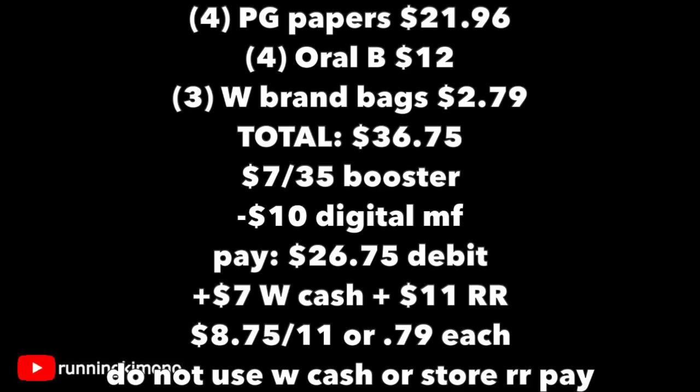So looking at the math for this, 4 of those P&G paper products at $5.49 for $21.96. 4 of those toothbrushes for $12, 3 of the Walgreens brand bags for $2.79, for a grand total of $36.75. You have your booster loaded, $10 in digitals melting off, 4 for the paper and 6 for the brushes. With your debit card, you're going to pay $26.75. Get back $7 in Walgreens cash for your booster, $11 in register rewards, 6 for Oral-B, and then 5 for the paper. So it makes it $8.75 for the 11 items, or 79 cents per product.